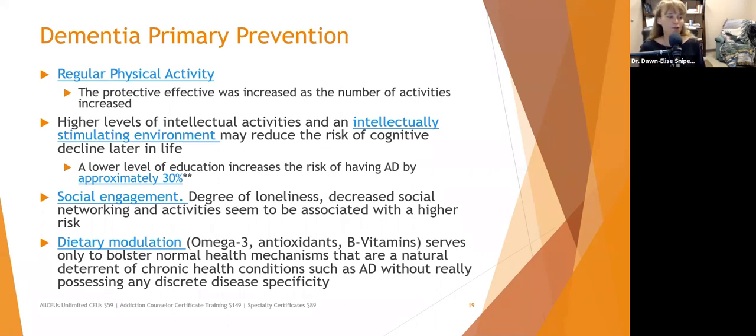A lot of people show a significant cognitive decline, not dementia necessarily, but show a significant cognitive decline when they retire because they're no longer going to work and engaging with people. And there's also an element of depression and social isolation that sets in for some people after they retire. Work with your clients to identify what types of things they like to do and make those available to them easily. And have an intellectually stimulating environment.